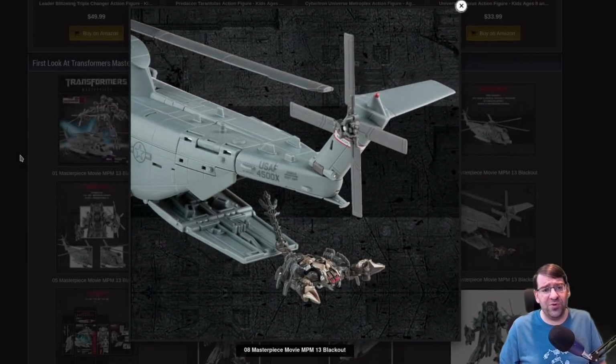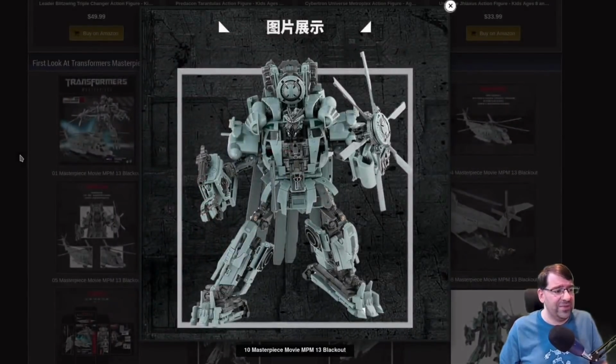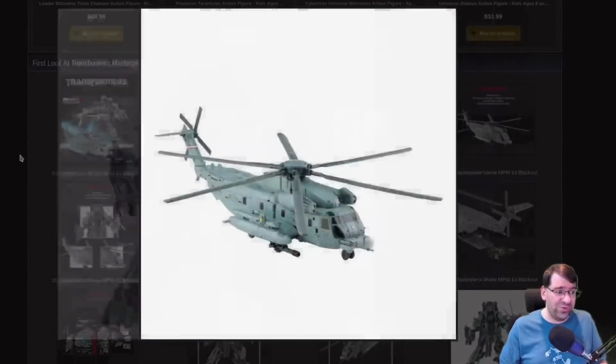Oh, you got the little Scorponok. Oh, I wish that little Scorponok could transform. That would be so cool. But yeah, this is cool. This is legitimate cool.